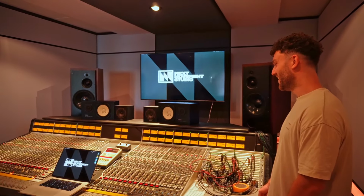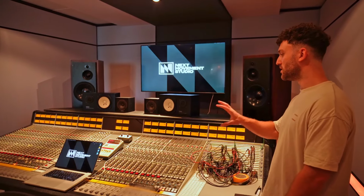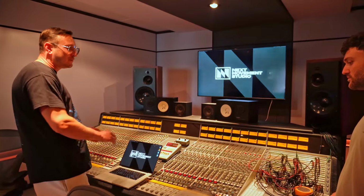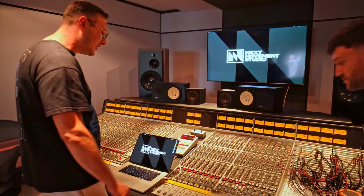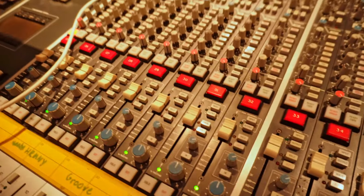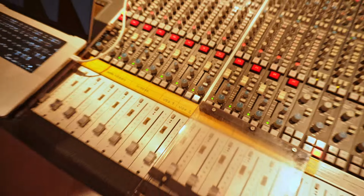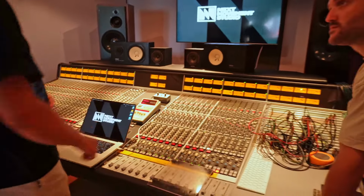And what else do you have? Did you do any other mods on the console? Yeah, well, we have a dry wet control for compression, so we can add parallel compression to each channel, and you can blend it in just by turning this knob. You have the compression that you normally have on the channel, but then blend it in with the original signal.